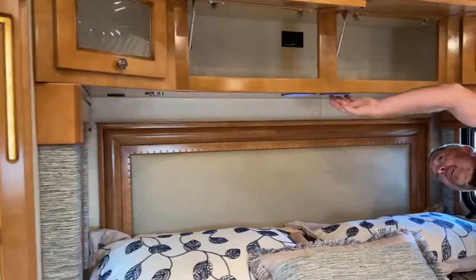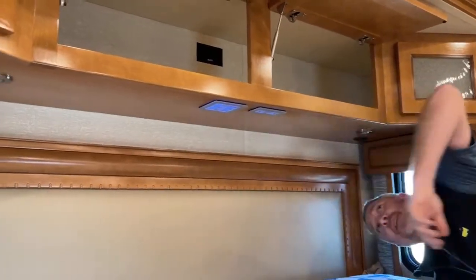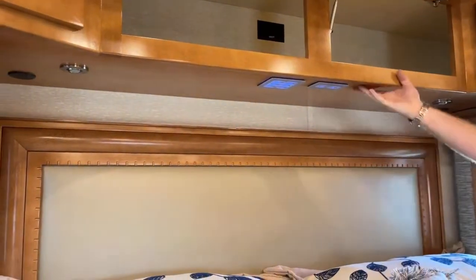Also back up under here, you've got your reading lights. You can turn off all your lights in your coach, your accent lights, your security lights outside, all controlled right there.